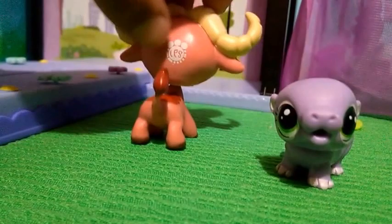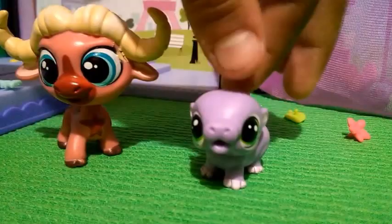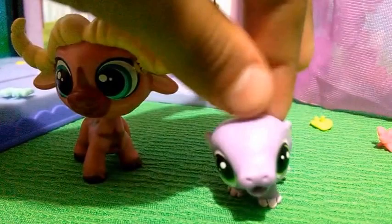Look at that tail. It's beautiful. Oh my gosh, I love this. And then, I'm a big fan of this Hipolito. It's so cute. It's a little baby hippo. Oh my gosh. It's purple. Guys, it's a hippo. Who doesn't love this hippo?